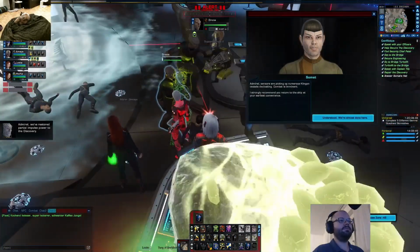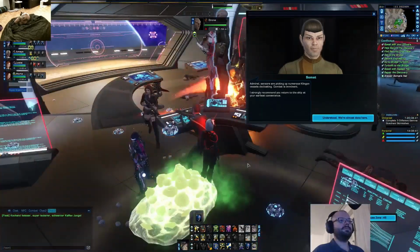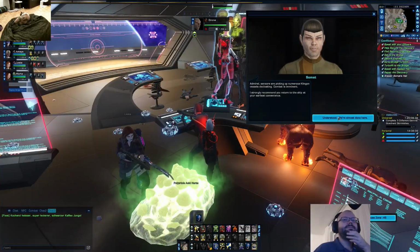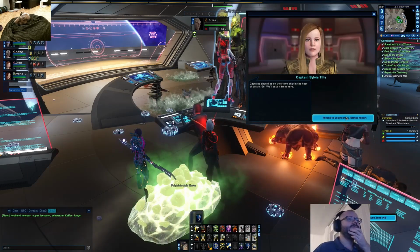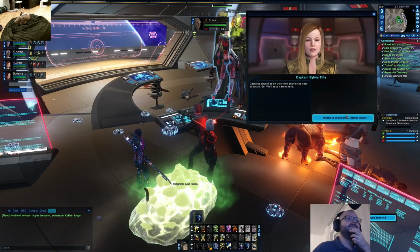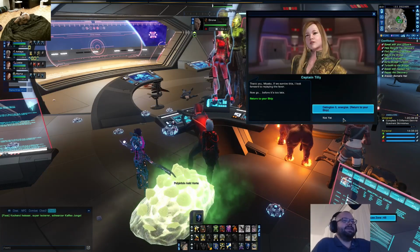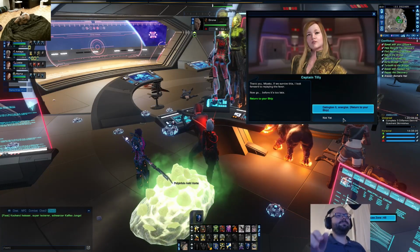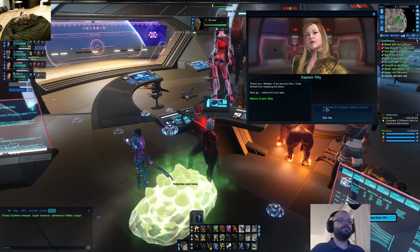Sensors are picking up numerous Klingon vessels decloaking. Combat is imminent. I strongly recommend you return to the ship at your earliest convenience. Good idea. Captains should be on their own ship in the heat of battle. Go. We'll take it from here. If we survive this, I look forward to repaying the favor. Now go, before it's too late.